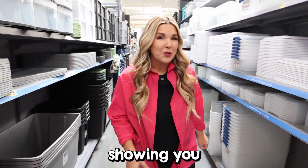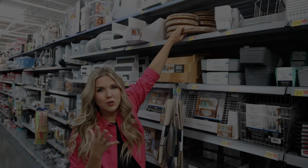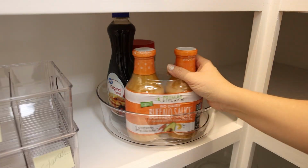Today I'm at Walmart showing you all my best organization secrets, so let's go. Turntables are one of my best organizing secrets in your kitchen. I use them all over my pantry and my kitchen.